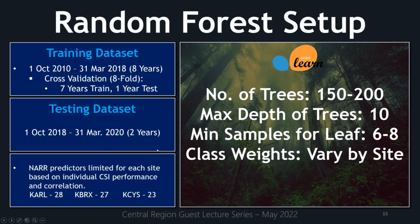As far as the NARR predictors, we selected specific predictors unique to each model, which Chris will explain the process for here in a few slides. But we came out to about 20 to 30 predictors for each of our random forest models.